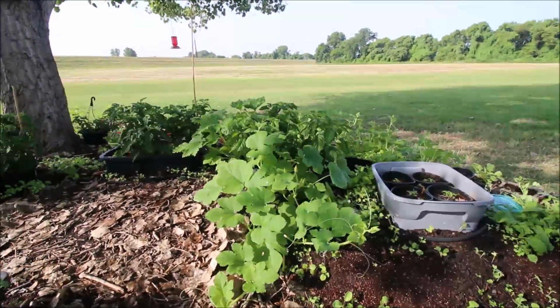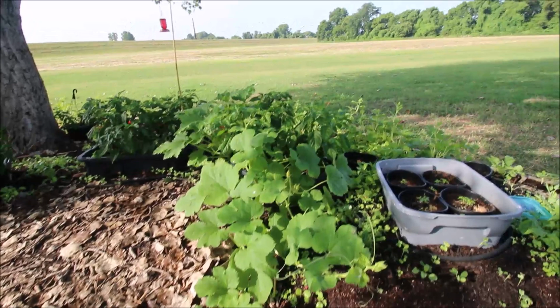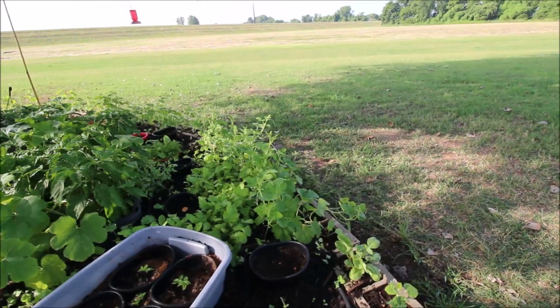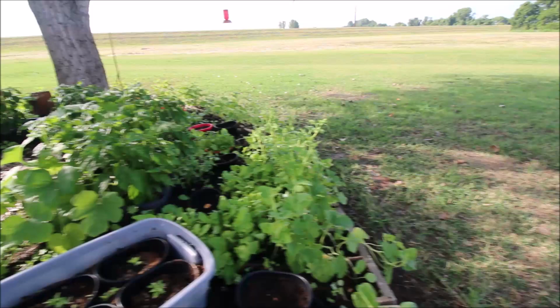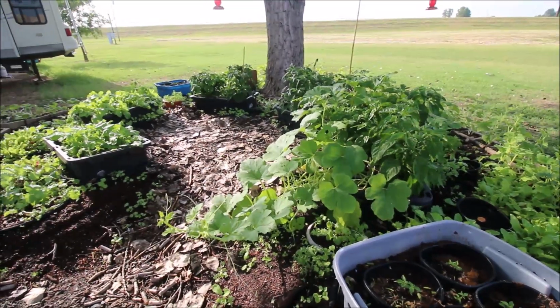Because this is a spaghetti squash right here. And so is nearly everything you see on the outside border of the concrete right there. So the same species, but the growth is 6 times better. So I don't know what to say.